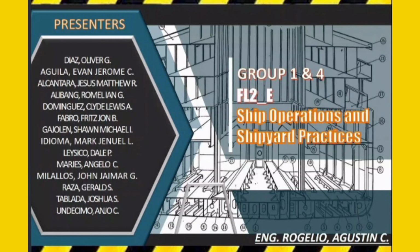So that is the end of our report, and this is the workup presentation of Group 1 and 4, entitled The Process of Ship Construction. The members are Midshipman Angelo, Midshipman Undecisimo, Midshipman Dominguez, Midshipman Alcantara, Midshipman Raza, Midshipman MILALLOS, Midshipman Aguila, Midshipman Alibang, Midshipman GAJOLEN, Midshipman IDIOMA, and yours truly, Midshipman DIAZ.